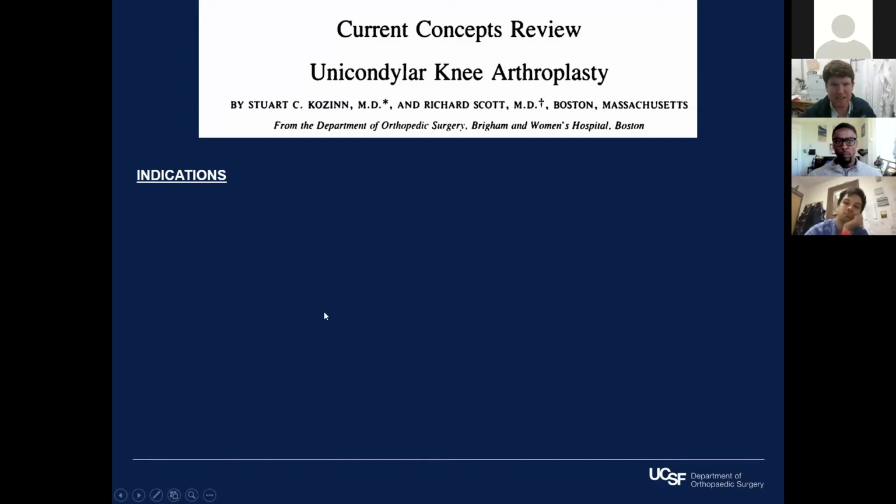So let's see, you're on arthroplasty. What are the indications? Classical. This is the Cozen and Scott article, the classic UKA article. What are the original indications for a partial, let's say medial partial knee replacement? Who's it designed for? If you had to pick the perfect patient.